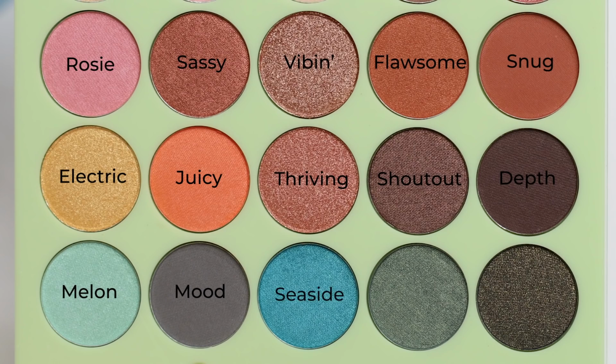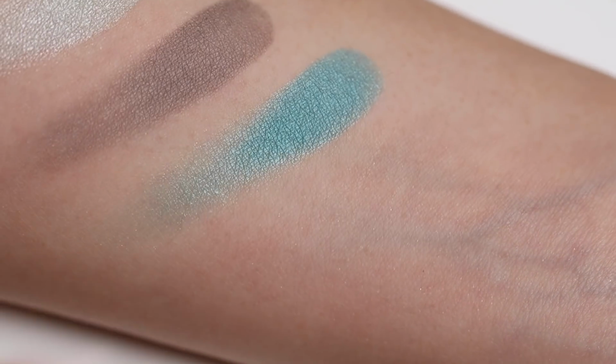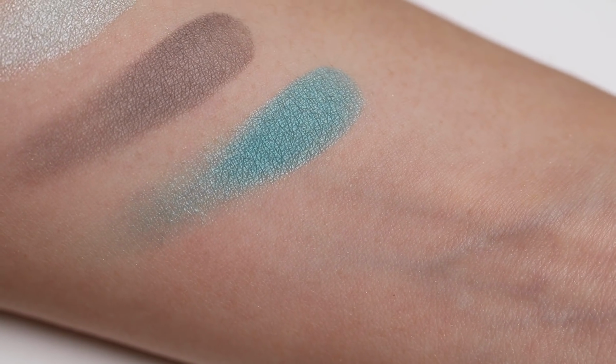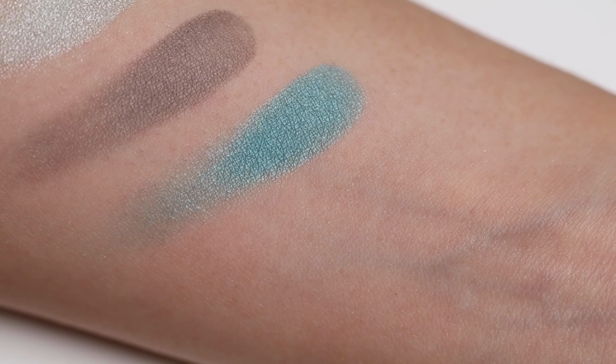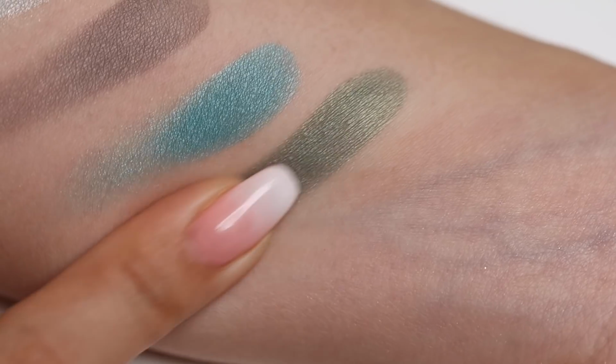This next shade is Seaside. It's the most beautiful reflective blue, and honestly, when I look at this, it just makes me want to go on a holiday. Then there's Magic, a mysterious metallic green. Whenever I wear this, I feel like it makes my brown eyes pop a lot more.